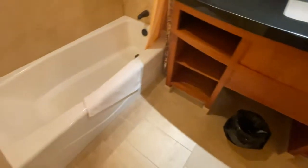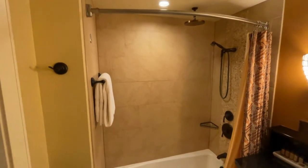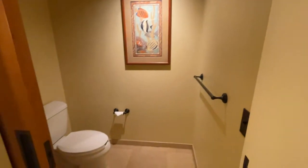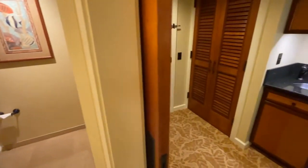One thing that I noticed was that the door to the bathroom and the door that's in between the main part of the bathroom and the toilet area are just louvered panels. So there's not a lot of privacy. You might want to consider that depending on who you're staying with.